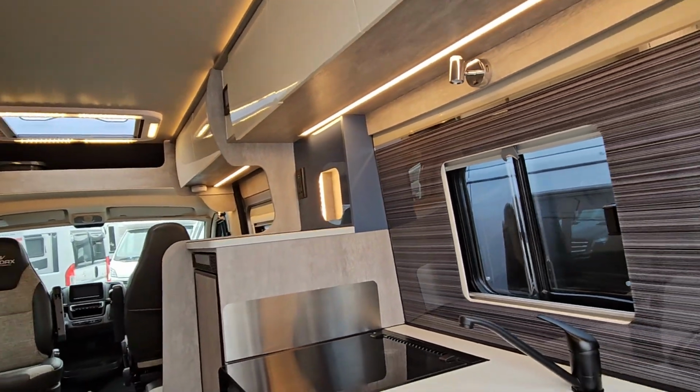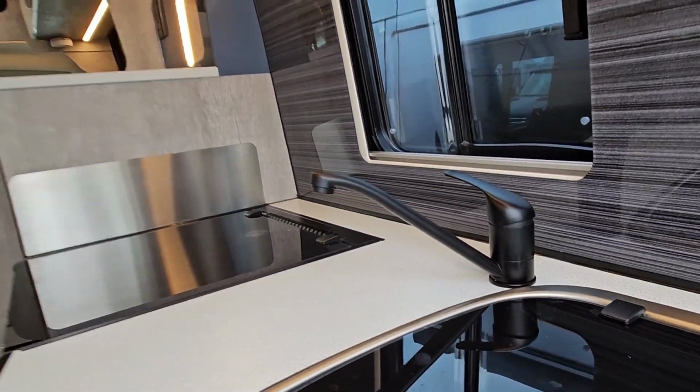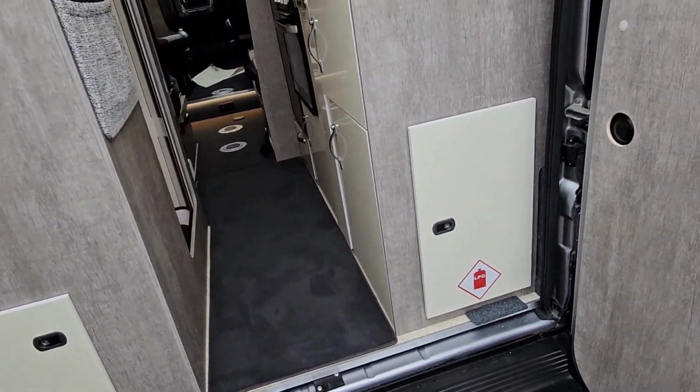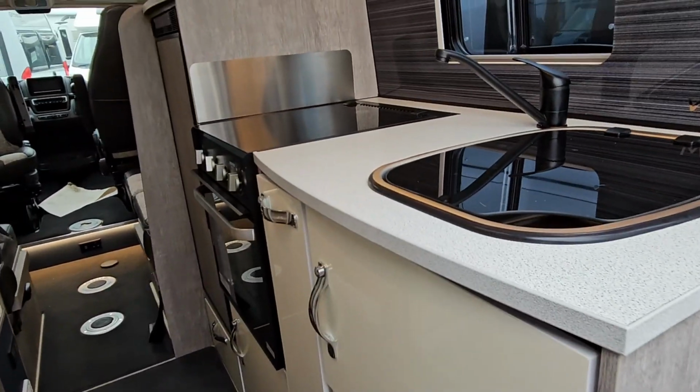We've got new lighting. New black switch gear, new matte black taps. There's another example of that sort of blue accents on the way around. I think that looks very, very smart indeed. So we've got a gas locker for one gas bottle, and that just powers your oven.